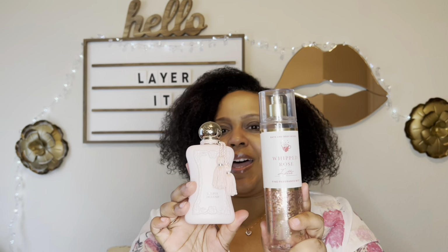That is so good. And when you pair these two together, you just get a creamy, milky rose with that incense. It's just the perfect match. This is one that is just perfection. I mean, they match perfectly together. Again, Delena Exclusive with Whipped Rose Latte.